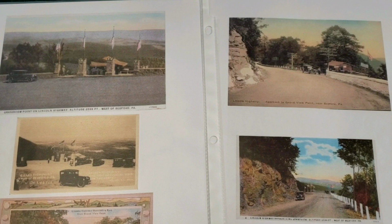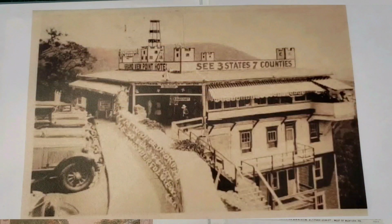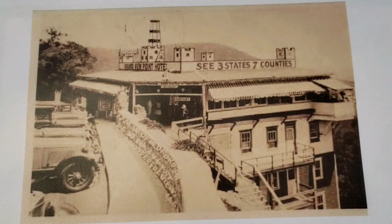At that time, it was nothing more than just a brick wall, but he added picnic and camping sites across the road from the stand and called the complex Grandview Park. In the late 1920s, Paulson expanded the stand into the Grandview Point Inn. After the inn, it was later enlarged and decorated with a castle theme, and a matching gas station was added across the road.